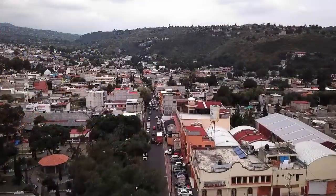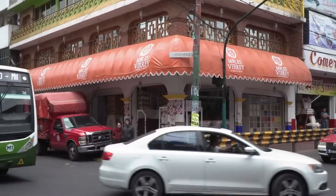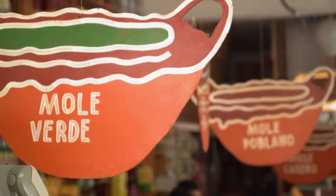So I've brought you to this place of San Pedro Atocpan in the southern part of Mexico City, in the section that's called Milpa Alta, because 90% of the people in this town are dedicated to the production of those pastes and powders. In fact, what they make accounts for about 60% of all the mole that is eaten in Mexico. Now, of course, most of it is shipped out from here, but there are a number of people that make the pilgrimage here to buy the very best.